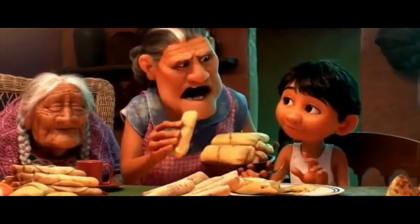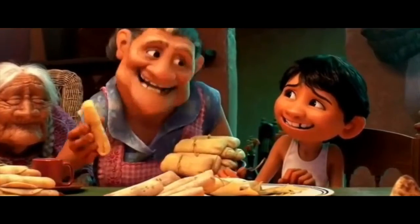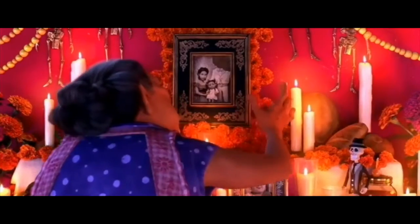We see the family shown much like a clan throughout the opening. They eat together, work together, and in the form of Miguel's grandmother, they have a leader. We are also introduced to the ofrenda, with a brief mention of Dia de los Muertos. This plays into the legacy theme.